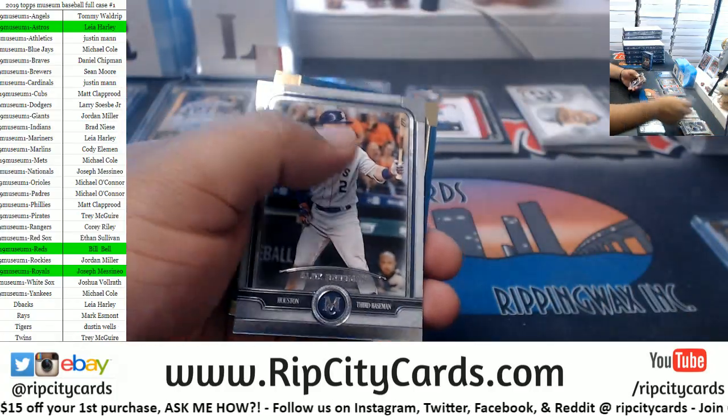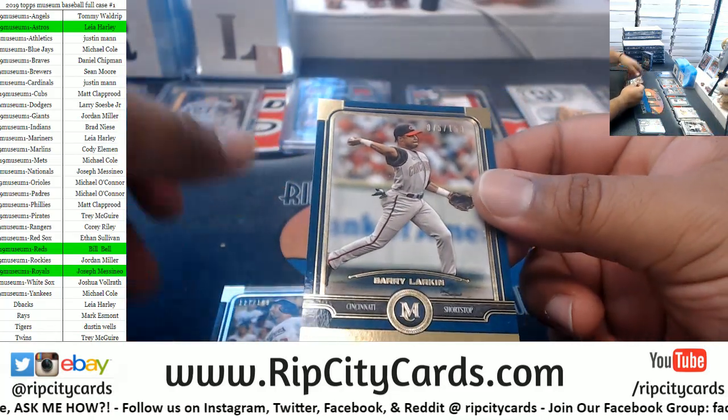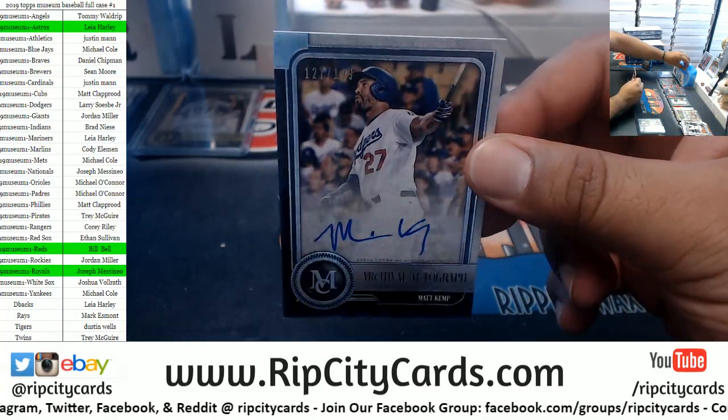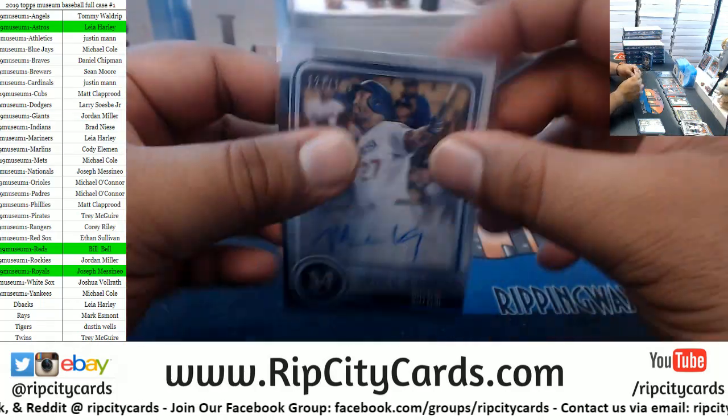Severino Yankees. Baez Cubs. Bregman Astros, Larkin to 150 Reds. Reds doing okay. To 199 for the Dodgers, Matt Kemp. On card autograph.